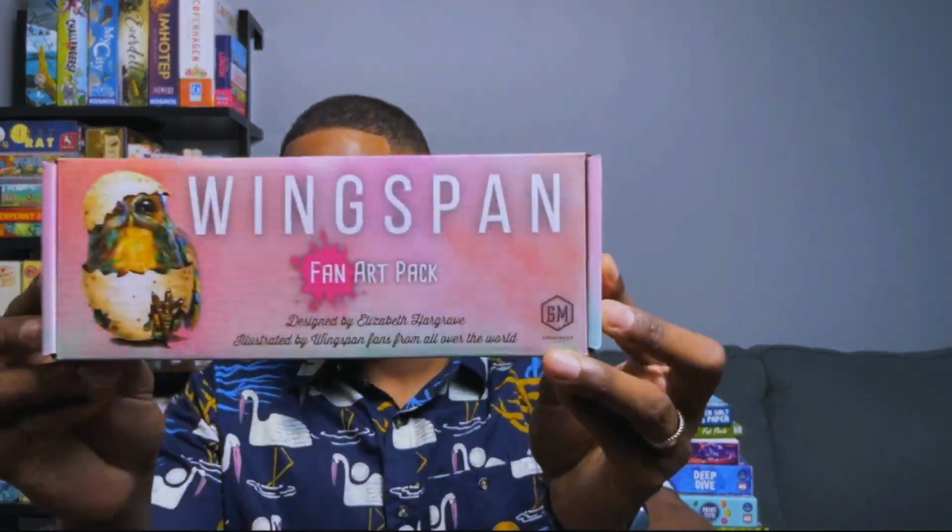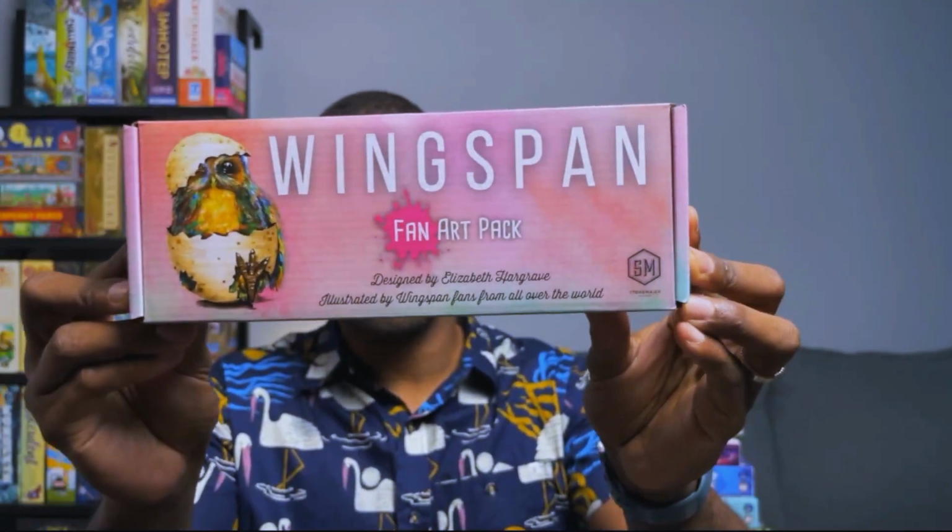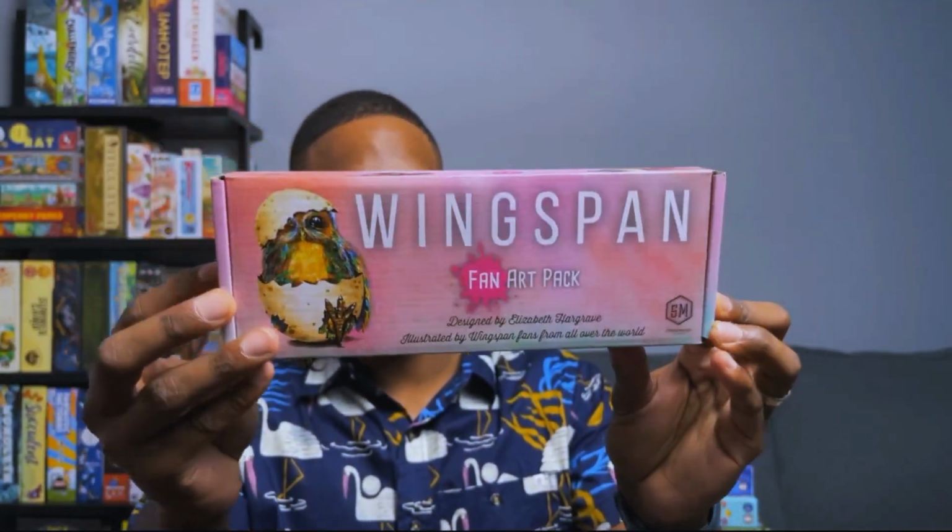So I've moved this closer, and I've got two things I want to show first before we go to that pile. I bought the Wingspan fan art pack directly from Stonemaier Games. It is 255 cards with unique fan art. So cute. Oh my gosh. You see some things that are like 6-year-old Micah drew this, or there's Crochet, or this guy I met, he's an Etch-a-Sketch artist, and he's got one on here. Awesome, awesome, awesome. Can't wait to play with that Wingspan fan art pack.